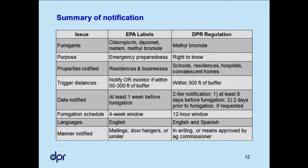In terms of the purpose of notifications, that's also different. For the labels, the notification is for emergency preparedness reasons, whereas under DPR's regulations, it's a right to know. The properties notified are slightly different. For the labels, residents and businesses must be notified, whereas under DPR's regulations, it's the schools, residences, hospitals, and convalescent homes. The distance at which the notification occurs is different. For the labels, it's 50 to 300 feet, depending on the size of the buffer zone. And for residents and businesses within those trigger distances, it's an option to either notify or conduct monitoring. Under DPR's regulations, the trigger distance is 300 feet of the buffer zone.